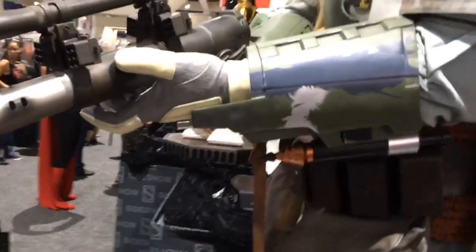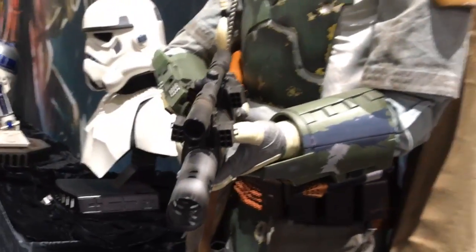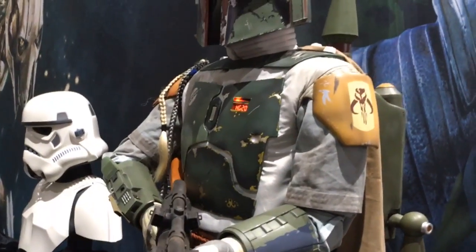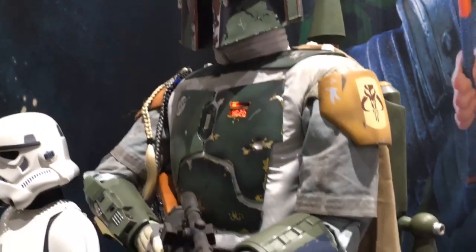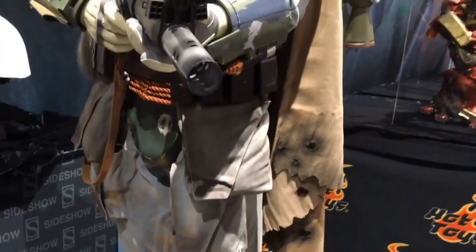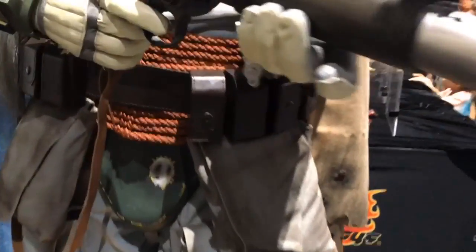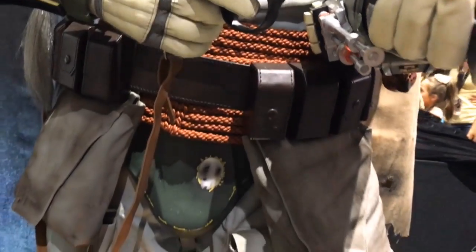There's his wrist gauntlet. And he also has the braided hair over his shoulder feature. Those possible Wookiee pelts. This figure is very detailed. If you want to hire a bounty hunter, I recommend taking a look at the Boba Fett life-size figure.